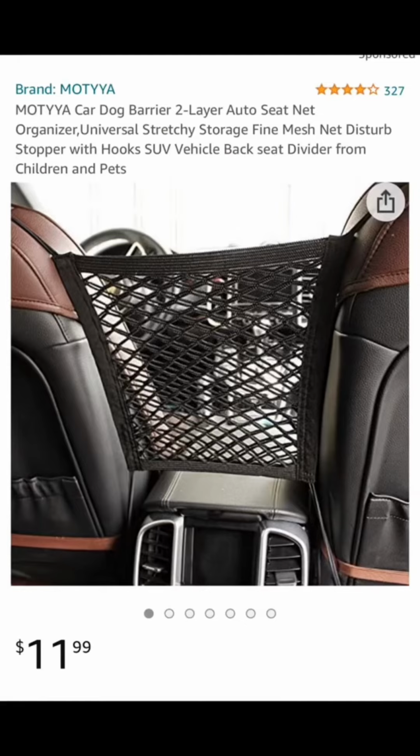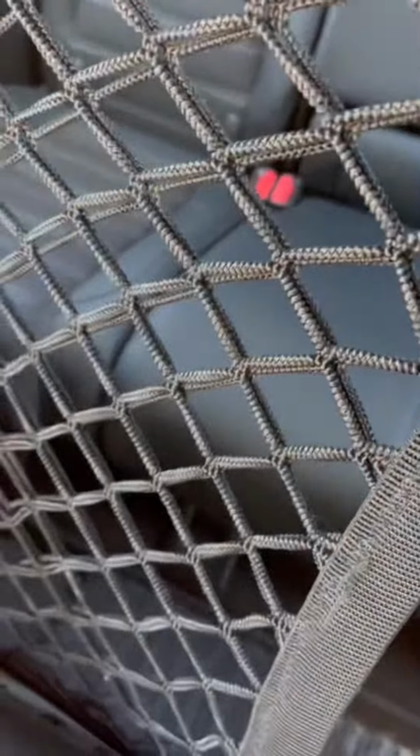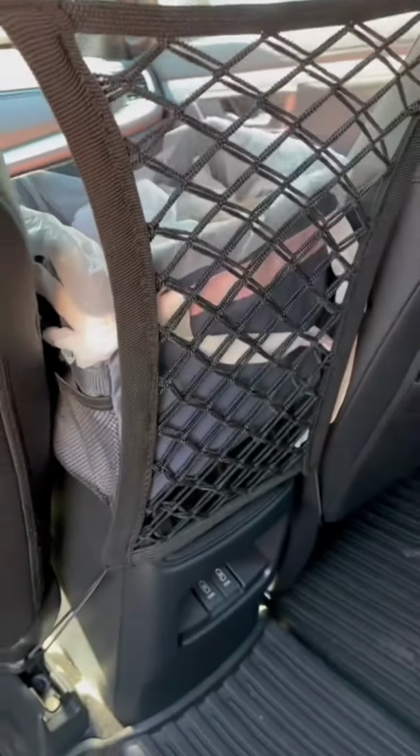Next up is this seat net. It has two layers so you can store stuff in between. It has a strong elastic and an easy installation using hooks.